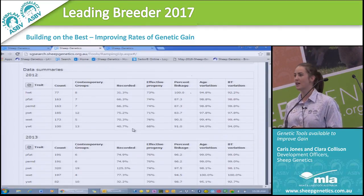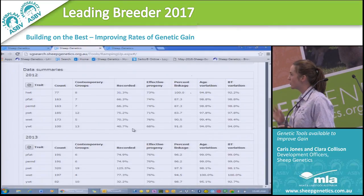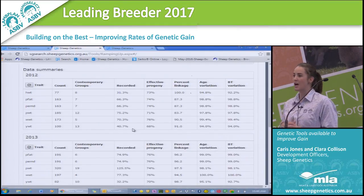We've then got the percent linkage. For each trait, how well linked are you? It is an average of all of those contemporary groups, but it does give us a snapshot to say, well, maybe that doesn't make sense, or let's look into that further.